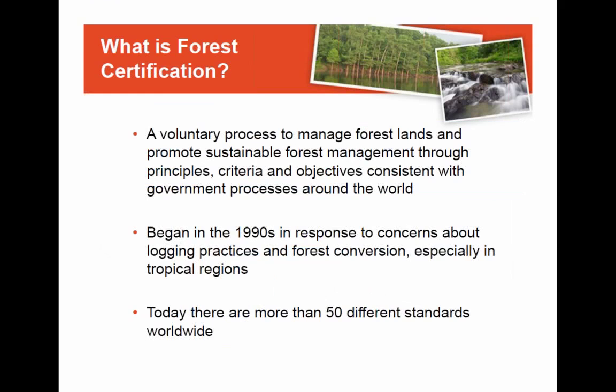Forest certification really started in the early to mid 90s, and it started as a voluntary process to provide assurances to consumers, customers, and retailers throughout the supply chain that the products they're buying, whether it be wood, paper, or packaging products, that the fiber that goes into those products is coming from well-managed forests. It really started as a response to a lot of concerns in developing countries, especially in those tropical regions.